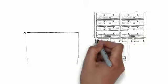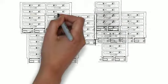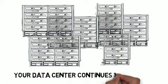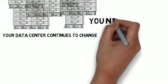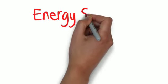Your data center has probably changed over the years. You may have added more equipment to your data center as you've increased applications and services. You may also have seen a reduction in equipment as you've virtualized and begun implementing cloud-based solutions. These are precisely the reasons you should conduct an energy and cooling audit to assess what you have and what you really need for power and cooling.